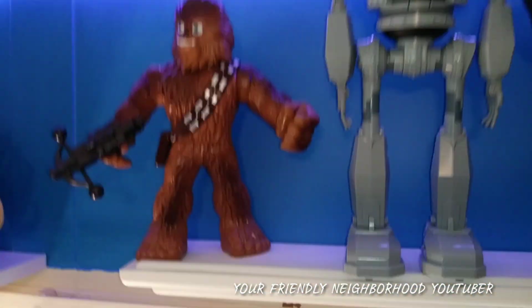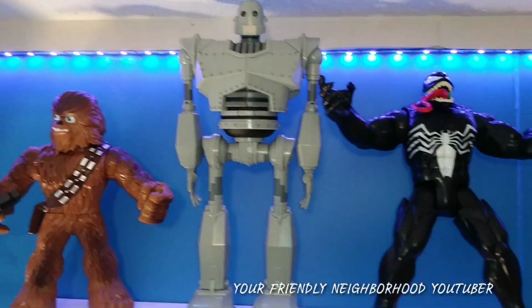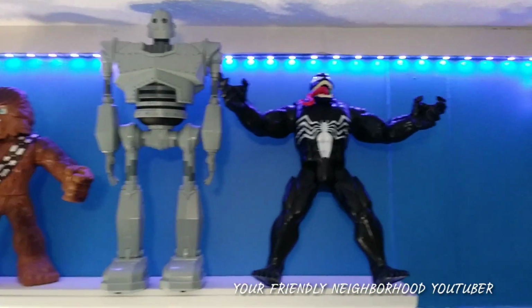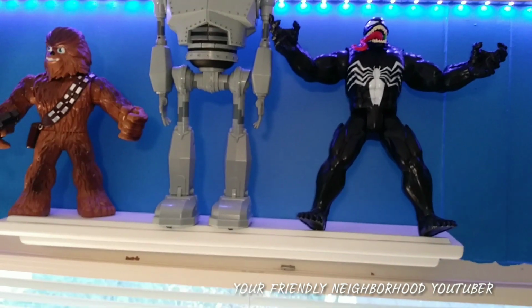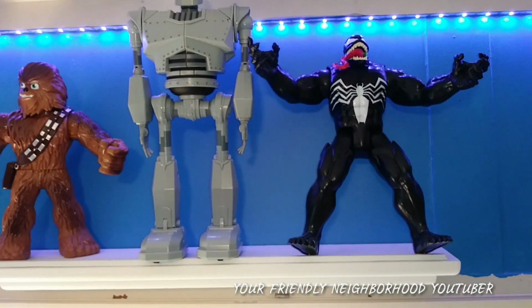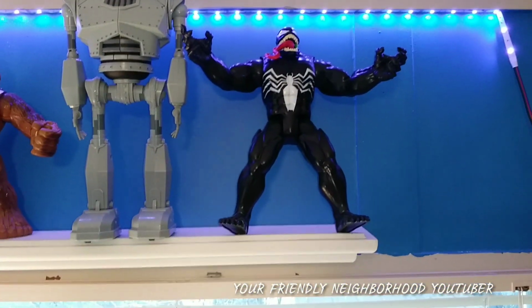I'll show you guys right here. Just some random stuff. We have Chewie over here. We have Iron Giant. We have Venom. I actually do have Star Wars stuff, guys, but I put a lot of my Hasbro Star Wars stuff up for sale simply because it's just so hard to collect that line. I needed space, and I don't feel the same way about Star Wars.